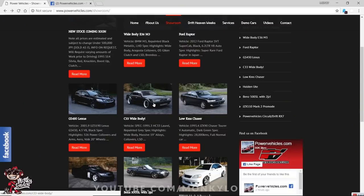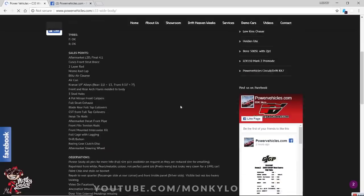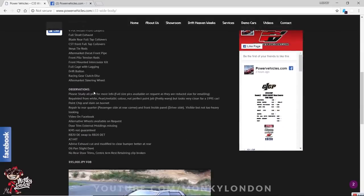Say you are interested in this C33 Laurel wide body. I am, it looks pretty sick. Once you click on the car, he gives you a full rundown of the modifications and the spec, and he also gives you a full list of observations. So that's any sort of discrepancies or any sort of small issues he's found. He's very honest, very transparent. He'll write everything down and tell you before you buy the car.